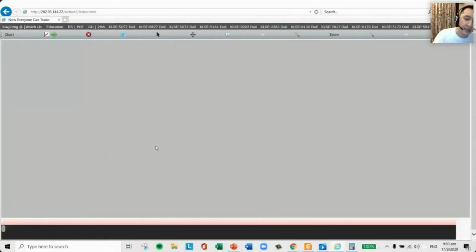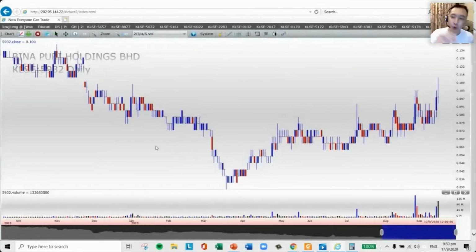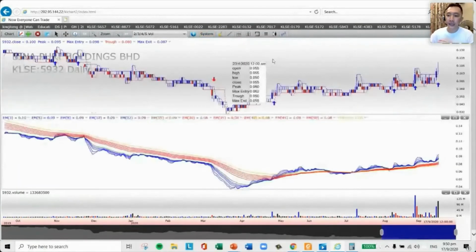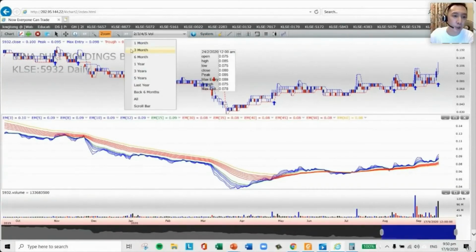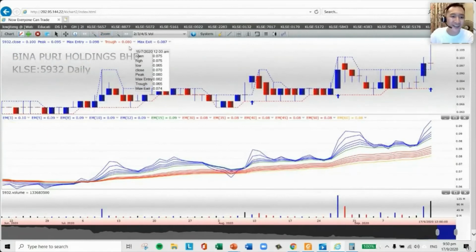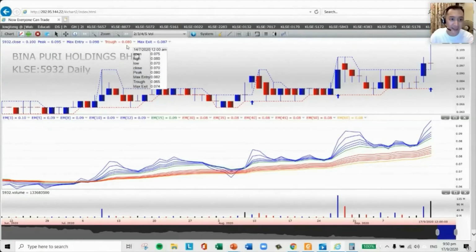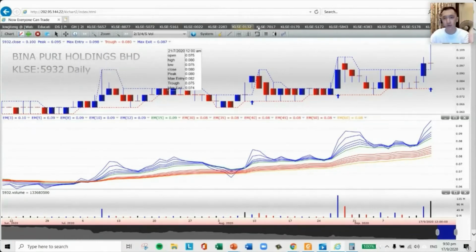One of the things that we have also managed to do for you guys is also to automate support and resistance. A lot of you beginners don't really understand support and resistance. What we do is also to automate the entire system already. So in this case, what we have here is to automate the support and resistance such that we straight away know for Bina Puri, we want to enter at 8 cents and we want to get out our TP1 at 9.5 cents. So for this one, 8 cents, 9.5 cents, if you guys are interested.